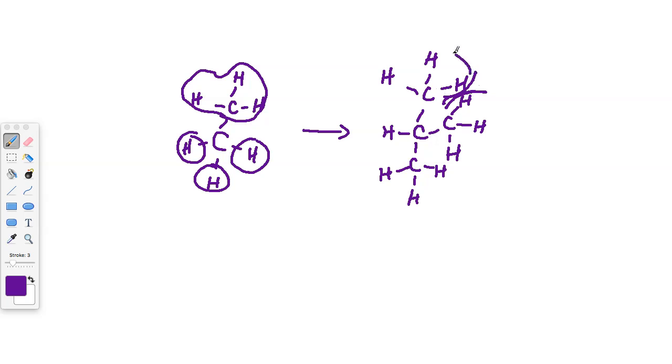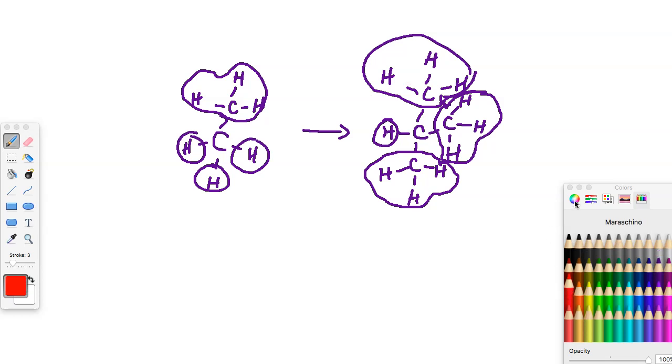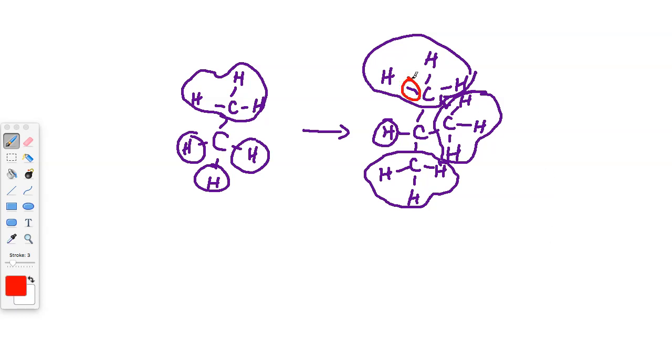Here's a CH3 group. Okay, here's our little isolated hydrogen. Here's a CH3 group. Here's a CH3 group. It is starting to get not just visually crowded, but electronically crowded because each of these bonds that we have here are considered electrons, and they are piling up.